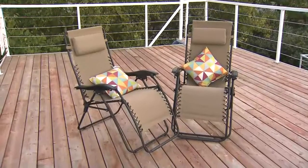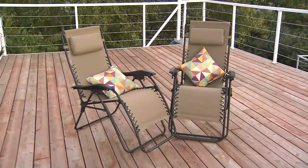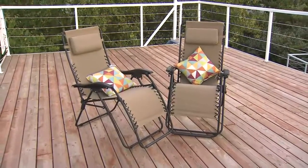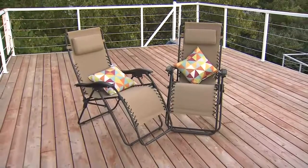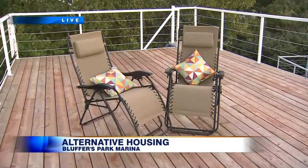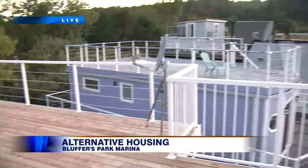Another month, another record set for home sales in the GTA. The Toronto Real Estate Board says year-over-year sales jumped more than 23% compared to last August. And as you could imagine, home prices are way up as well. And that has many looking for unique places to live and places to spend their money.